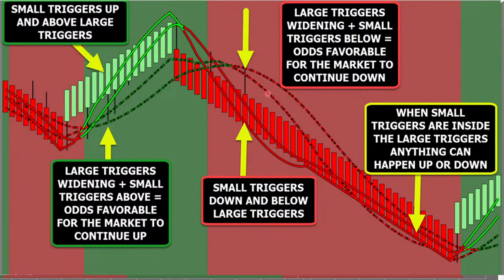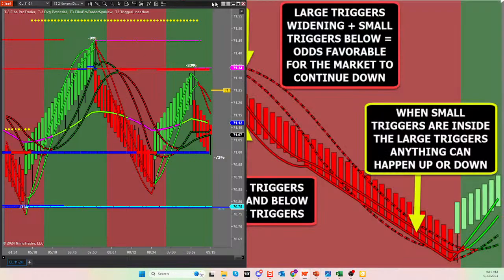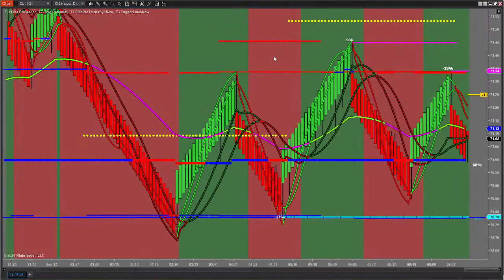In a downtrend, small triggers below the large triggers. Both are wide. They're angled in the direction of the trend. The space between the two lets me know that the odds are favorable for the market to continue down. And guys, odds favorable momentum. I want you to see this. Separation means strength. Separation means strength. And guys, it really is that simple.